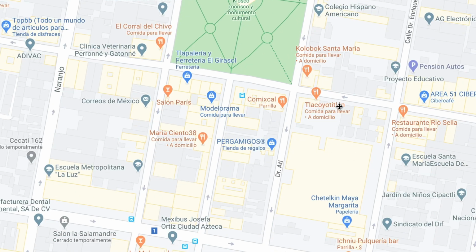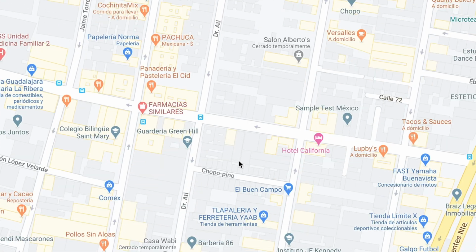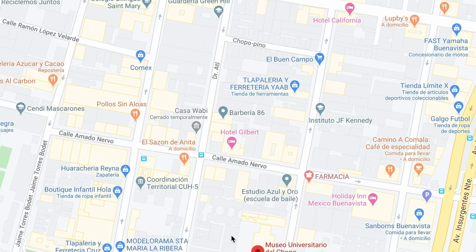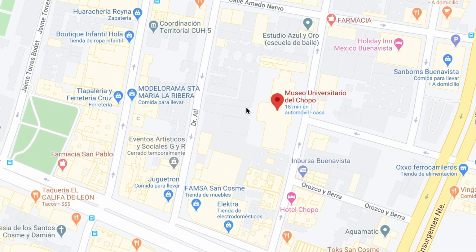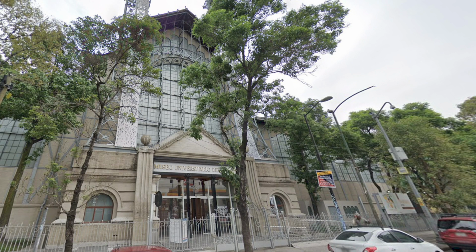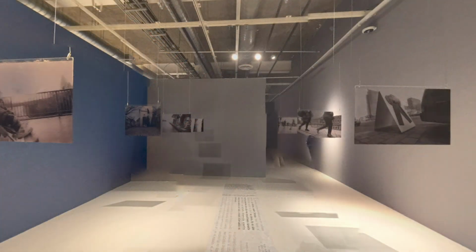Just a few blocks away is the museum from which came a lot of the UNAM geology collection. It is the Museo Universitario del Chopo, the Museo del Chopo, or simply El Chopo. It's also an UNAM museum, but this historical building has gone through change after change over the course of the 20th century. Today, it is an art museum and an experimental art venue with a ton of energy and a constantly changing slate of events.